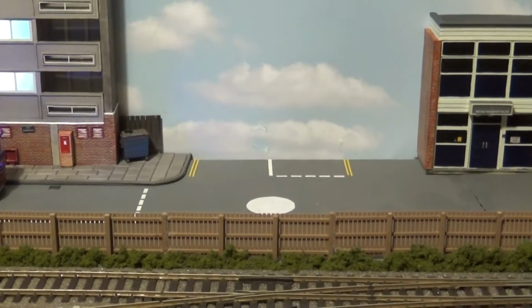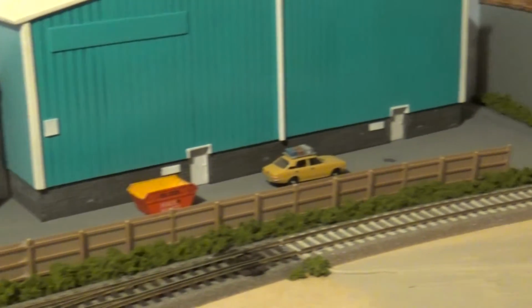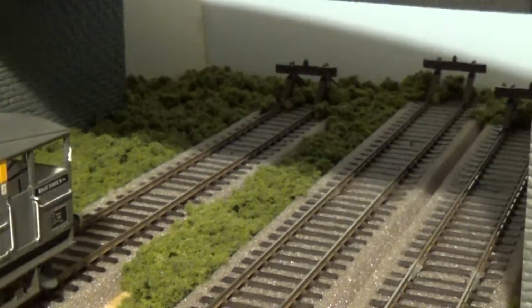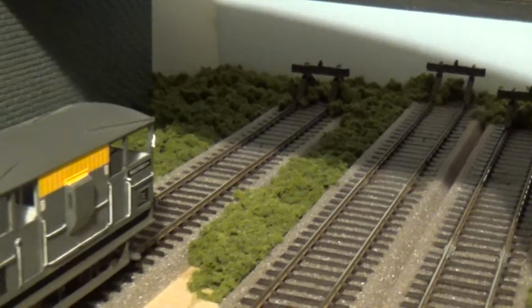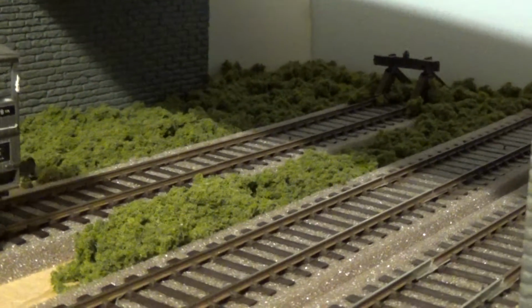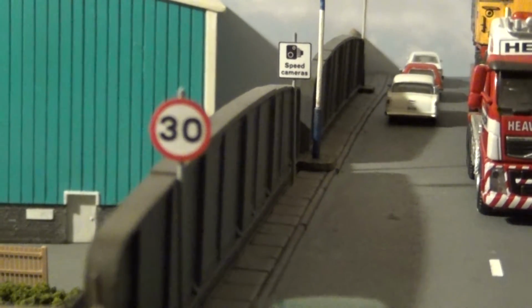Added a mini roundabout and extended the road, or started to extend the road around the corner there. More Woodland Scenic green bushes added to the end of the buffer stops there. So I bought some road signs and installed those around the layout.